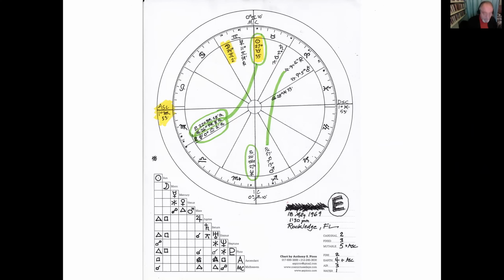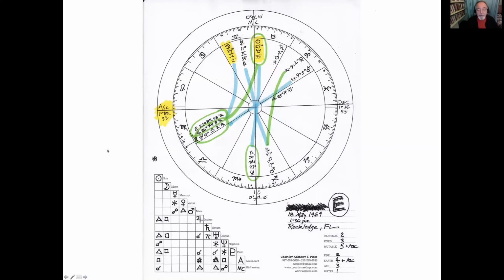And then the next thing I add in blue is the difficult aspects. I do want to mention while we're looking at this chart, my client requested Chiron, so I put it there. I don't normally put Chiron in the chart. I have nothing against Chiron, I just don't use it as readily as I do the regular planets.